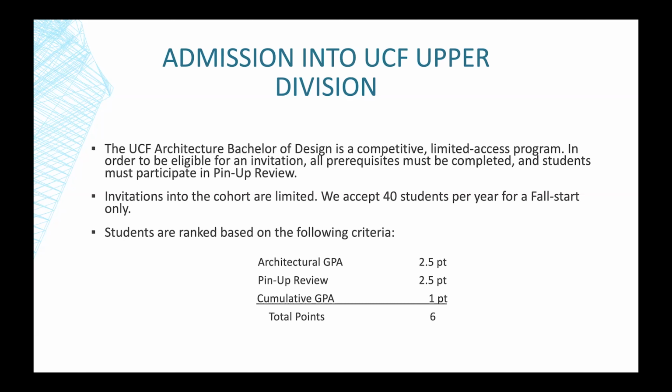Invitations into the cohort are limited. We accept 40 students per year for fall semester only. There is less flexibility in terms of when the classes are offered at UCF. However, registration into those upper division architecture classes is, for lack of a better word, a much easier process because it is a limited access cohort.